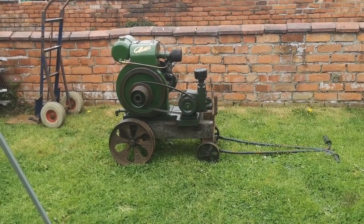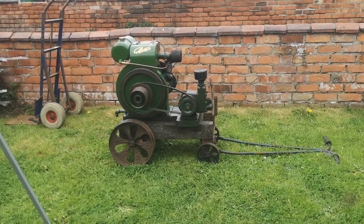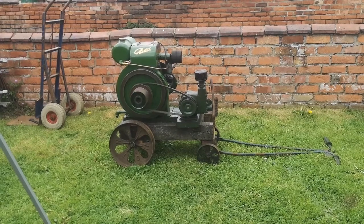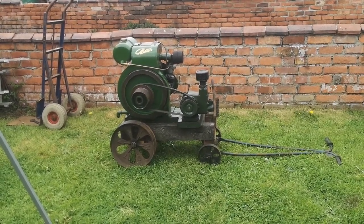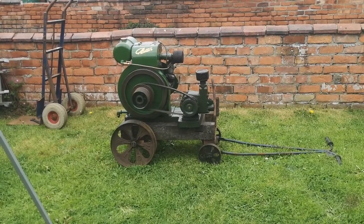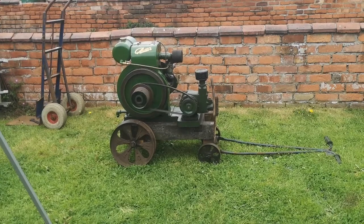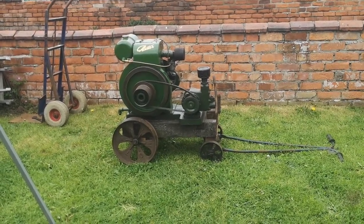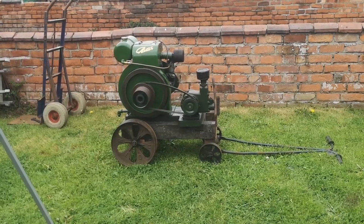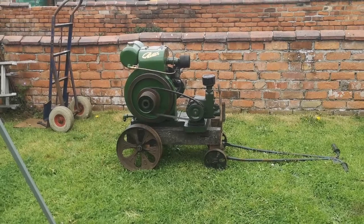Just to let everybody know, it is a vintage milking machine. I didn't know, the lad just told me that is what that little engine is, a vintage milking machine. The lad does take it to different shows, farm shows and that, so if you do attend a farm show anywhere, please be on the lookout for it and come and say hello to the lad as well. But yeah, it's absolutely amazing.